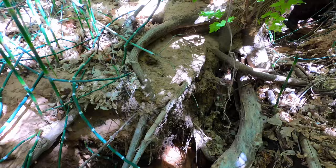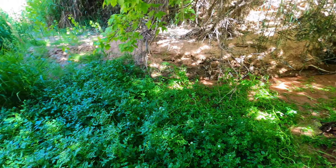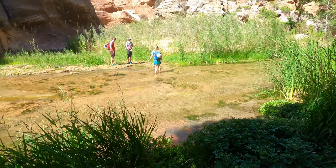The water's pretty cool, actually. So it'll feel nice to drink. All right, just got done filtering. Now it's back to the exit right there. Okay. All right, let's go.